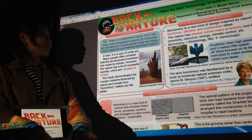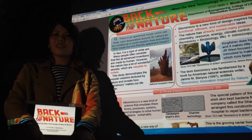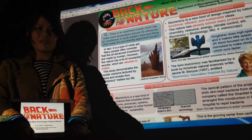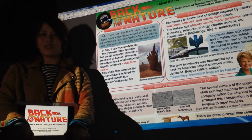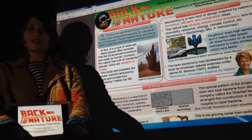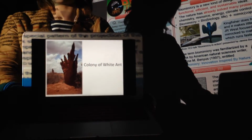My project theme is Back to the Nature, Meet the New Technology of Natural World. In Southeastern Asia and Africa, there are apartment houses which can keep room temperature around 30 without air conditioner. Who made this eco-friendly apartment house? It's not human. In fact, it is a type of white ant. The apartment house is a colony of white ants.